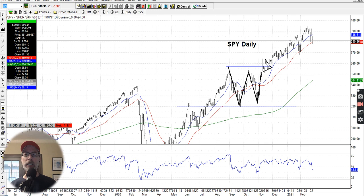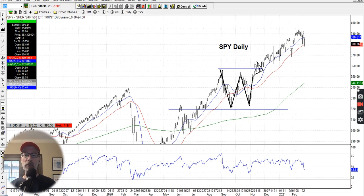So what we saw in the S&P 500, we had a nice move higher. After this pullback a couple weeks ago, we got back on the horse and started going up again. And then we had another pullback. But as you can see, and I've talked about this so many times, when we have a good uptrending market, we've got the blue 20-day and the red 50-day.